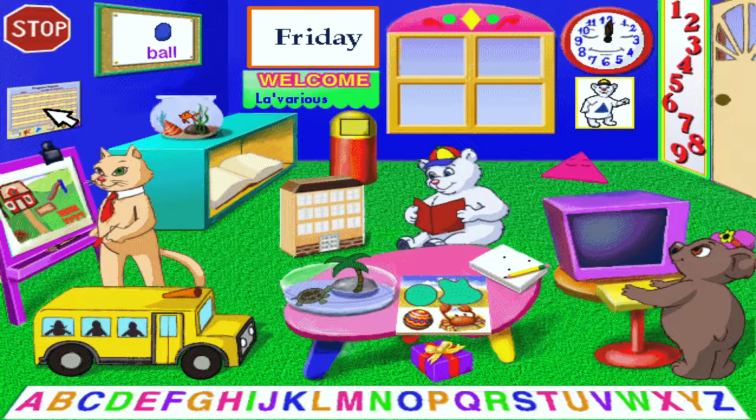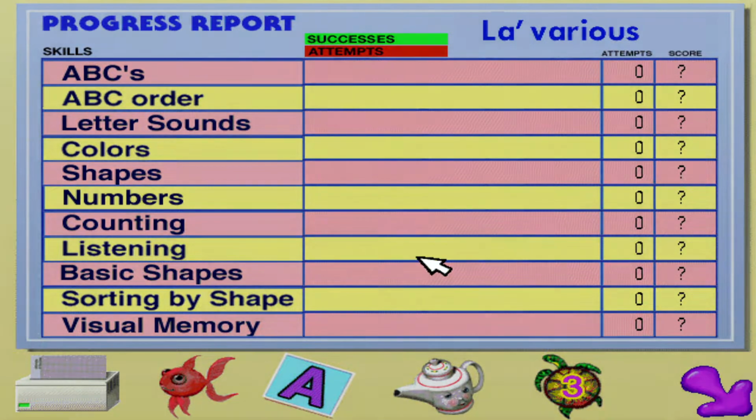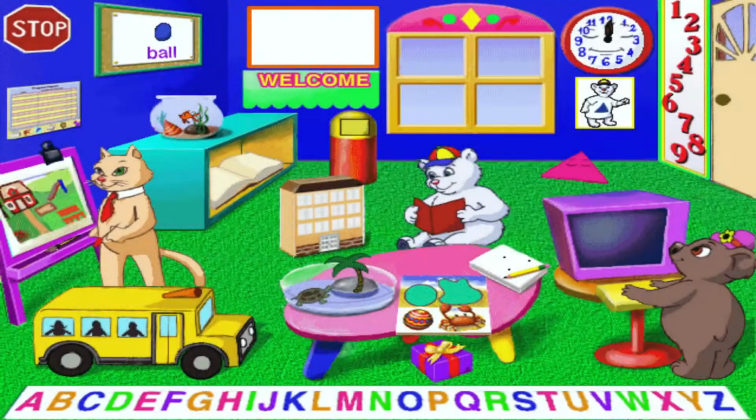Okay. Alright. What's this on the wall? Oh, a progress report. It's a progress report card. It tells me how better I am than the other kids. So let's do our best today, so we can be better than everybody in the class.